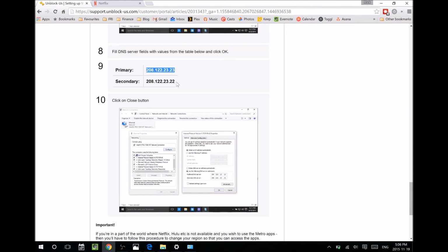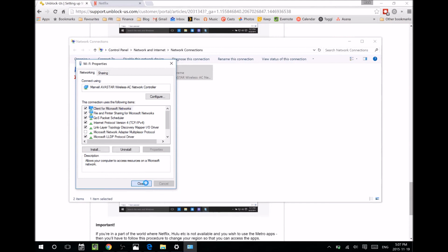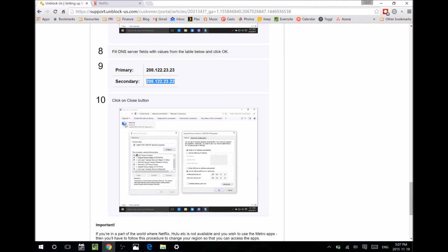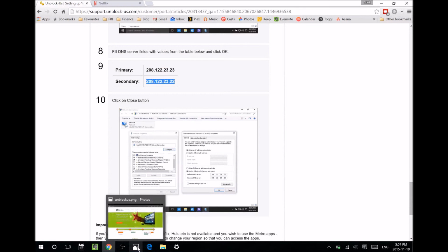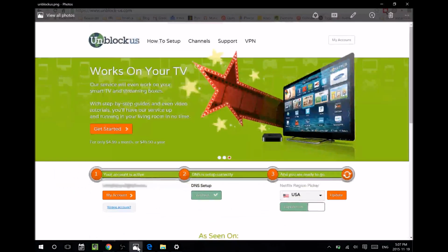And then I'm going to grab the second one, which is the secondary. Really important to take both. And I'm going to paste it in the second, okay? And then once I'm done that, all I do is say OK. I'm going to close all this stuff. And again, once you've done it, and if you've done it correctly, go to unblockus.com again, and it should load up, and you should see this screen. It'll come up with this console at the bottom, and you should see this green button saying verified. If it says that, you're good to go.